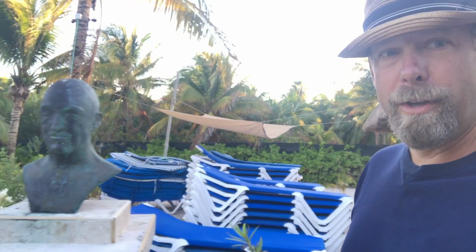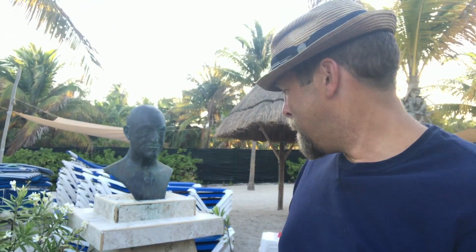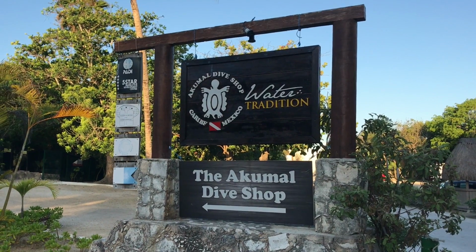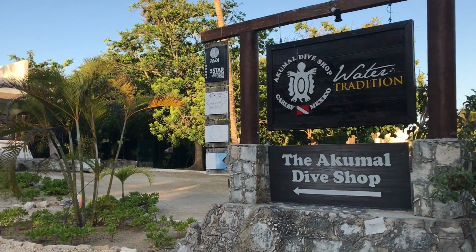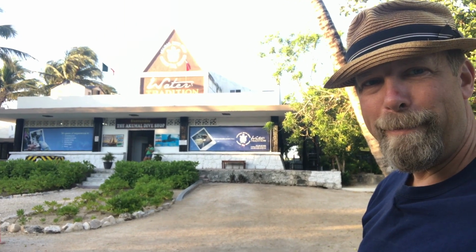And every once in a while, you'll find a statue of the man who found it all, Pablo. He found Akumal Bay a while back, not too long ago, in the 1970s. And here's the dive shop right in town. If you wanted to get a boat ride out to go snorkeling or scuba diving or anything like that, you can get all of your gear here. And it's the main entrance to the beach as well.